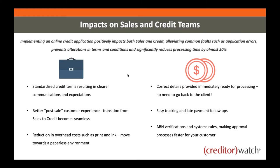So ApplyEasy is a really fantastic tool that helps sales and credit teams work together and come ultimately to a common goal, which is to approve more applications, improve credit risk, and improve the customer experience. So what you find is not only is the customer enjoying a better experience, which is a positive for sales, they're also putting in more information, which is a positive for credit. There's a better experience from a communication point of view, as everyone involved is kept up to date with where the application is at. We see a reduction in overhead costs, which is great if you're managing departmental P&Ls, and if you're not, it's a good way to save money across the board.